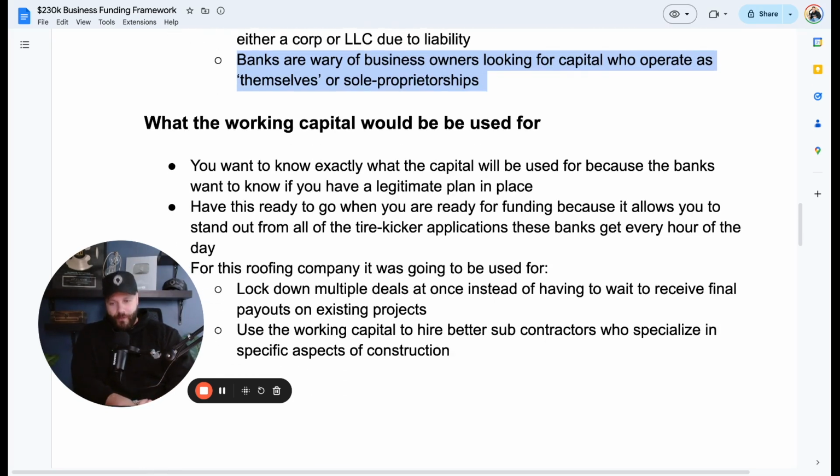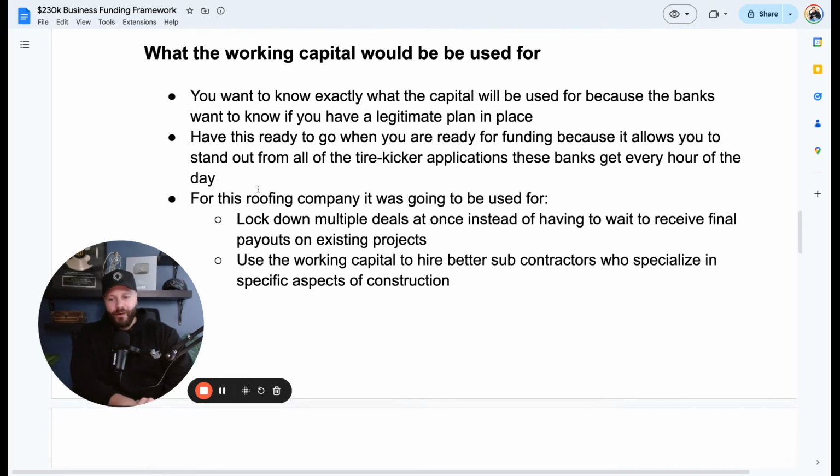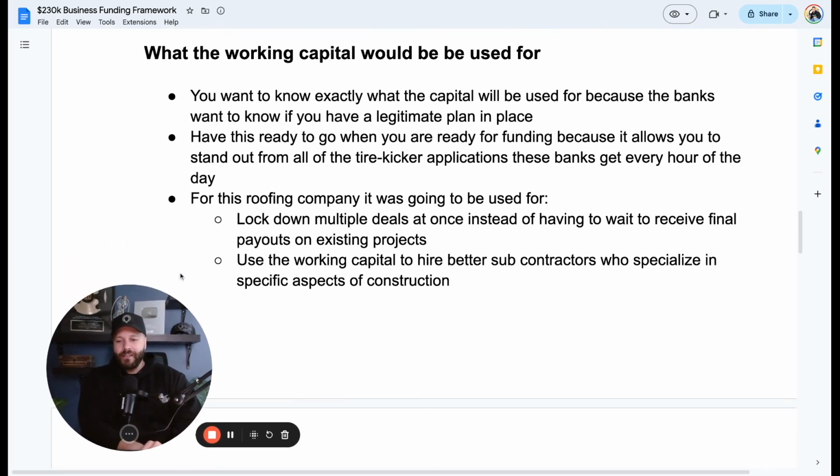Banks like to run away from that, and they're going to say, "Yeah, we're good. We're going to go ahead and deny this file for now. You can come back around to us maybe some other time, but right now we're not going to approve you."